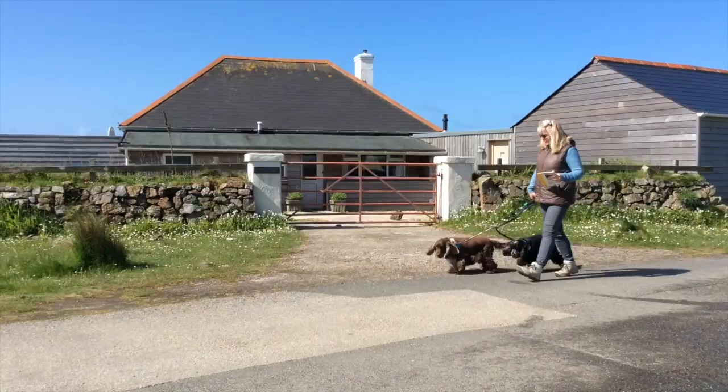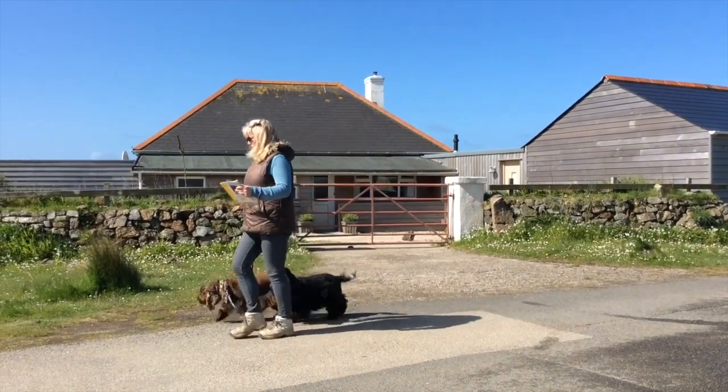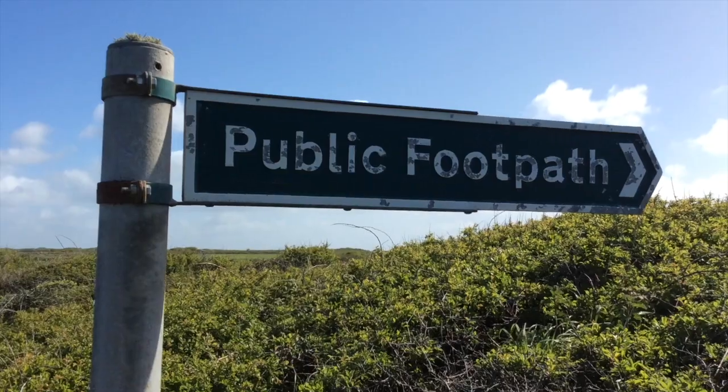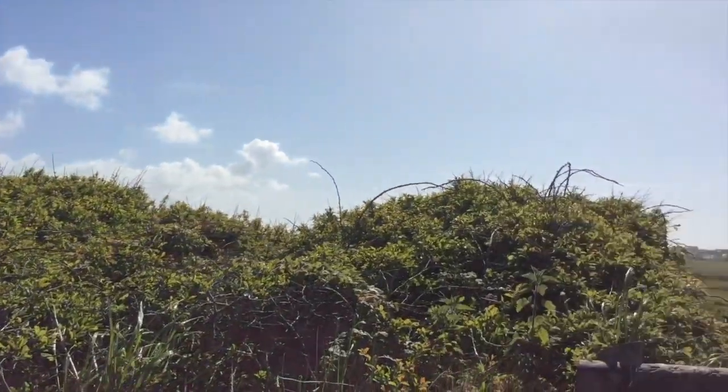Beautiful day. Continue along the road to pass a house, Carngoon, on your right. Where the road bears left shortly after the house, leave the road and walk ahead to cross a stile.